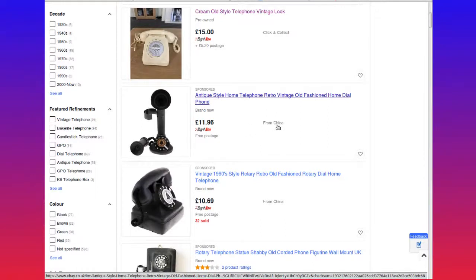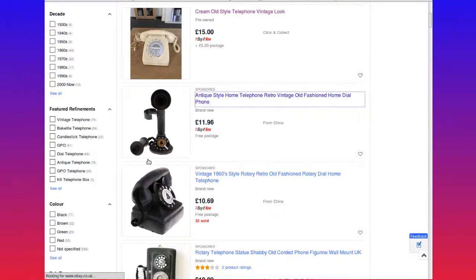Antique style home telephone, retro vintage, old fashioned home dial phone. It's not. It's not even a real telephone. It's just an ornament. So a lot of them do say ornament, but this one doesn't. This one's really, really trying to get away with it. Antique style home telephone, retro vintage, old fashioned home dial phone. Brand new, it says.